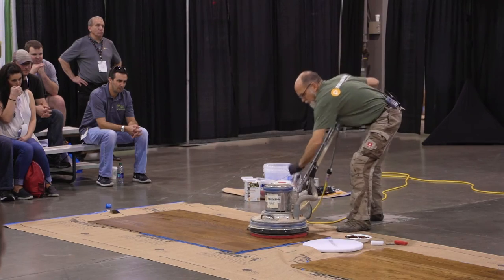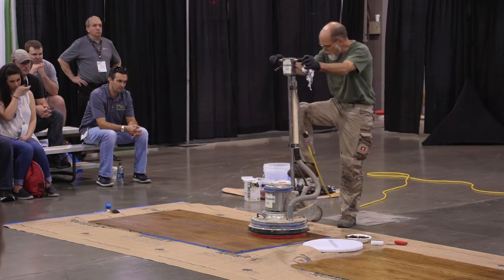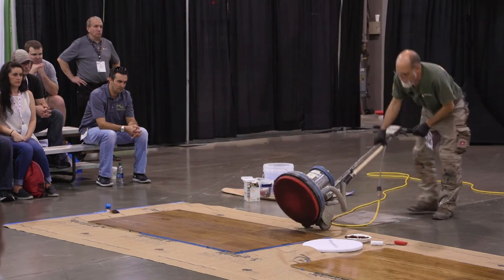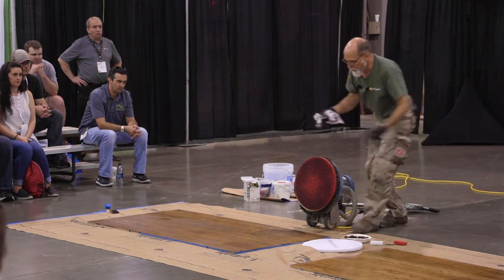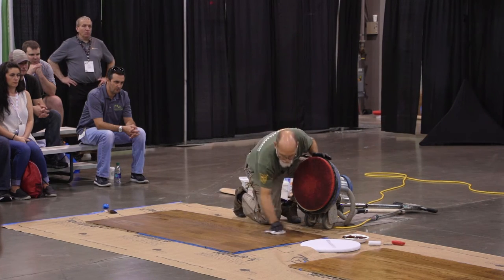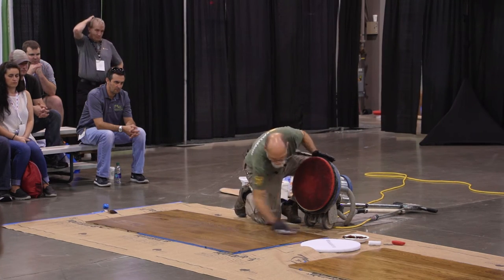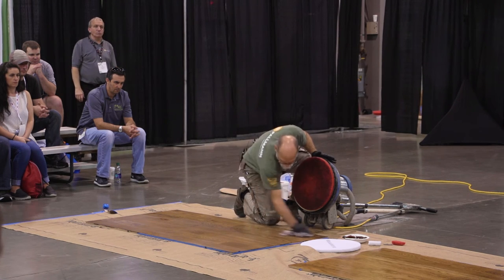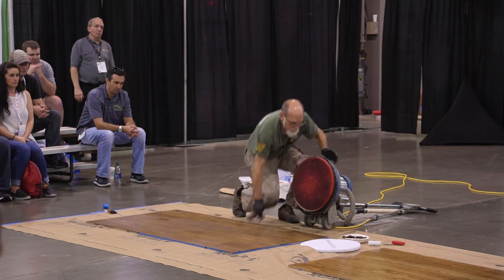So, got that red pad on, we picked up all we can get up with that. Pull this back. Pull the pad up, and you'll see that we've got residue. The object here now is to get it off, so we don't want to ruin a white pad right off the start. We got that off.